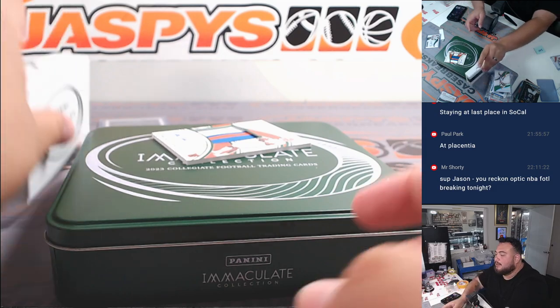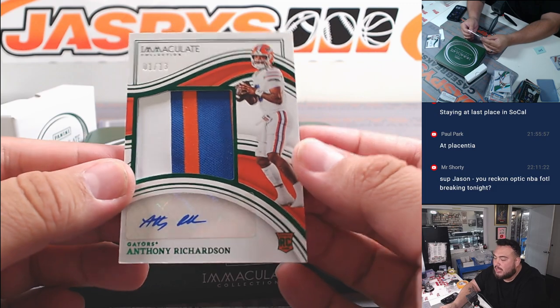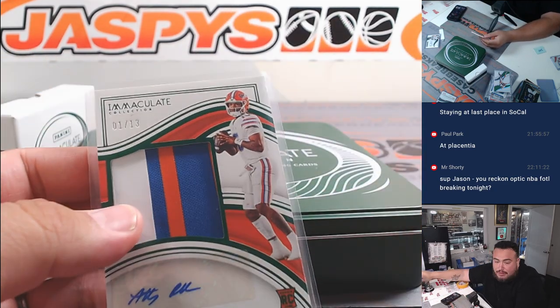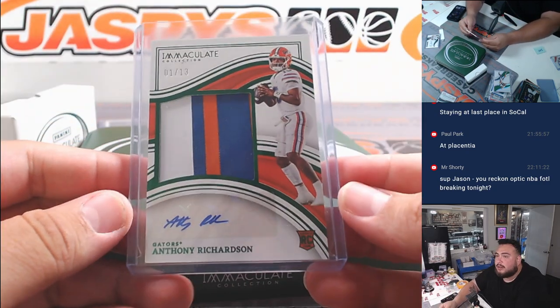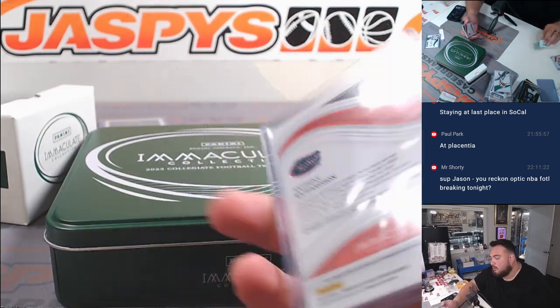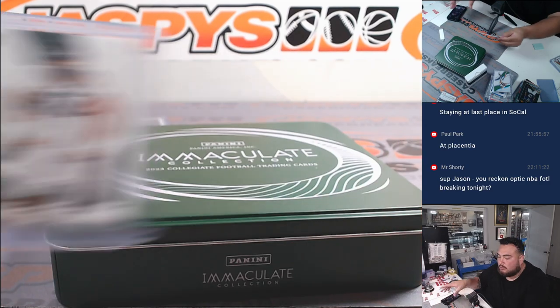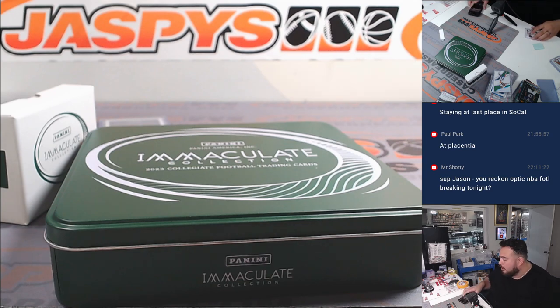Alright, last but not least, how about this, baby? First off the line RPA. 1 out of 13, Anthony Richardson. Let's go. Three-color patch and autograph. That's going to go to the Indianapolis Colts. And Joe, didn't really call your name much, Joe, but this is all you needed right here. Beautiful, man. Put your tag right there, Indianapolis. Now let's actually look up this guy, too, really quick. Cleveland Browns.